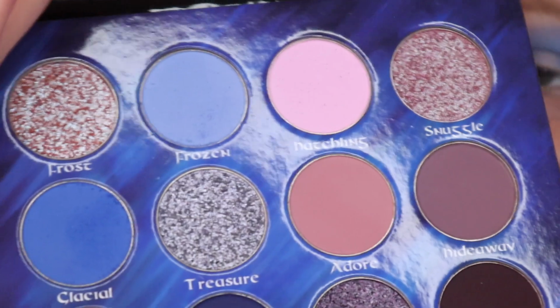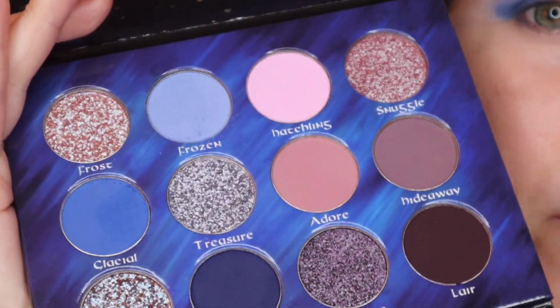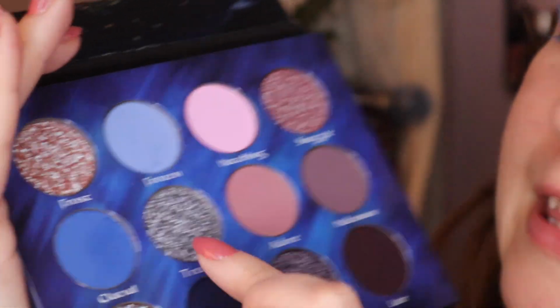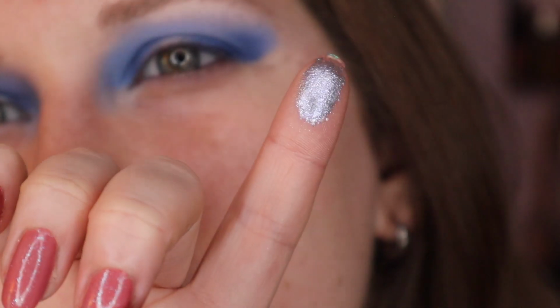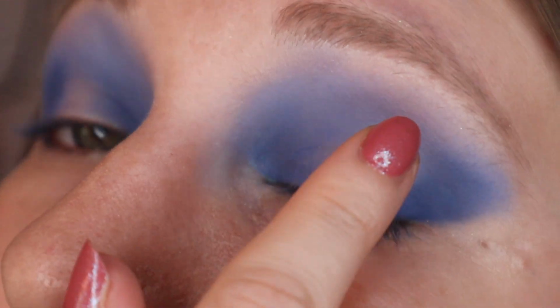I'm gonna pop a shimmer in this look. So there's 5 shimmers and they all seem pretty neutral, but I think the 2 on the top seem more warm and these 3 seem more cool. I think I'm gonna go in with this one for the look. It's Treasure. Has a nice texture to it. Looks very silver on the finger. More silver than I thought it might look, but let's see.